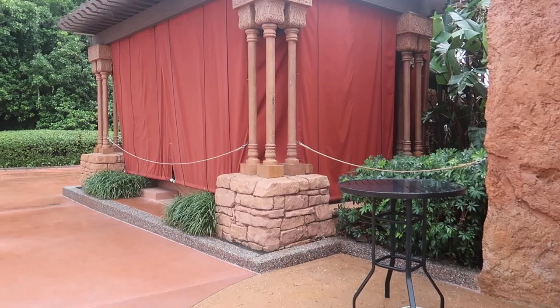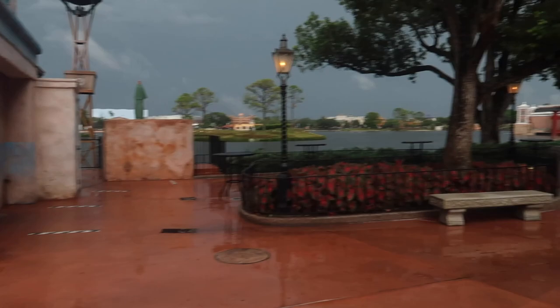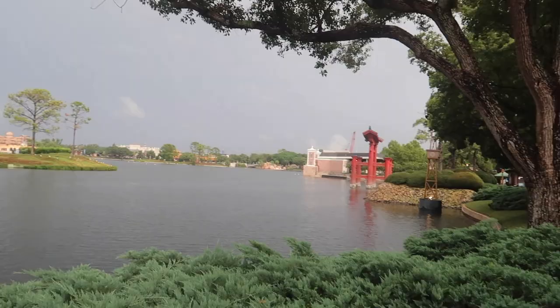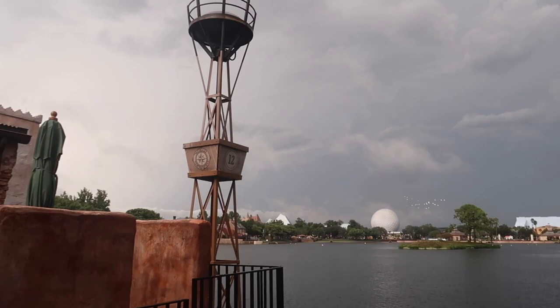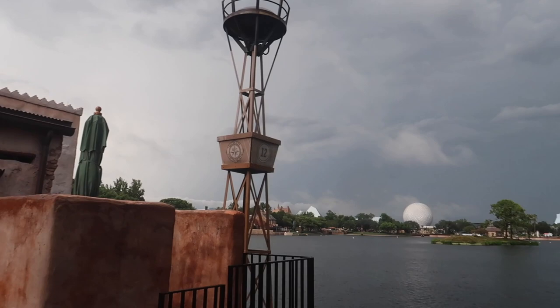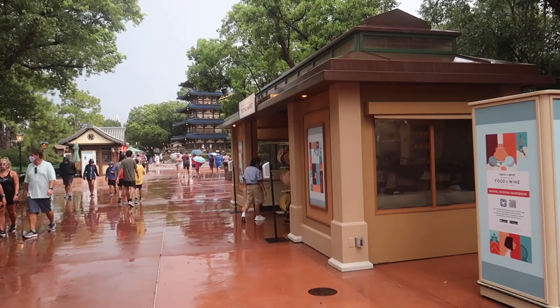And obviously the Moroccan band is not currently performing due to everything that's going on right now. The Moroccan beverage stand is open, and so is the Moroccan food and wine pavilion. This is wild looking. It is intense out, although it's intense on that side. It's a lot lighter, as you can see over here. That side is dark. The festival markets that are like stores, those are open even through storms. The kiosks, they shut down when the weather blows in.